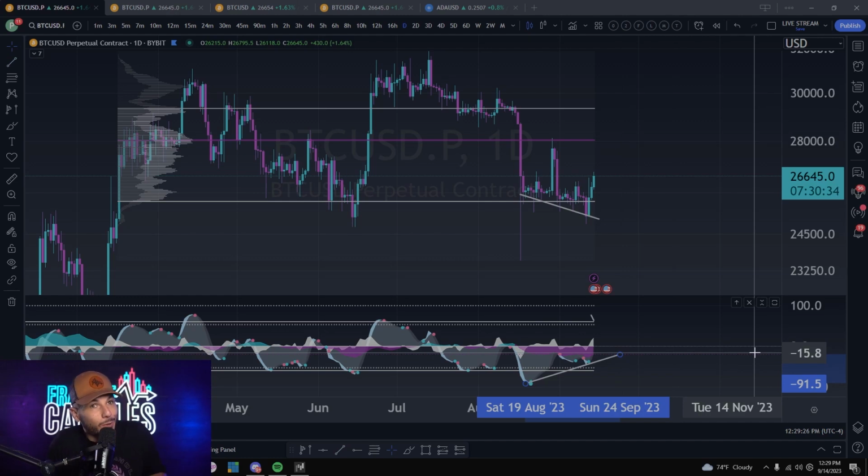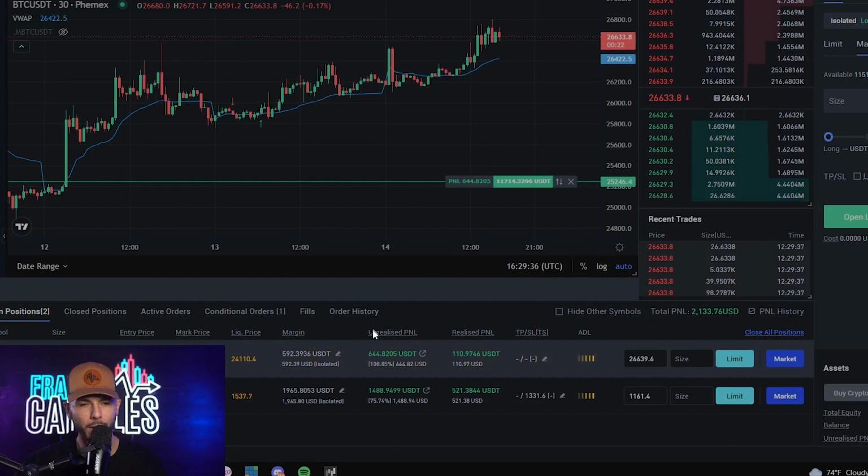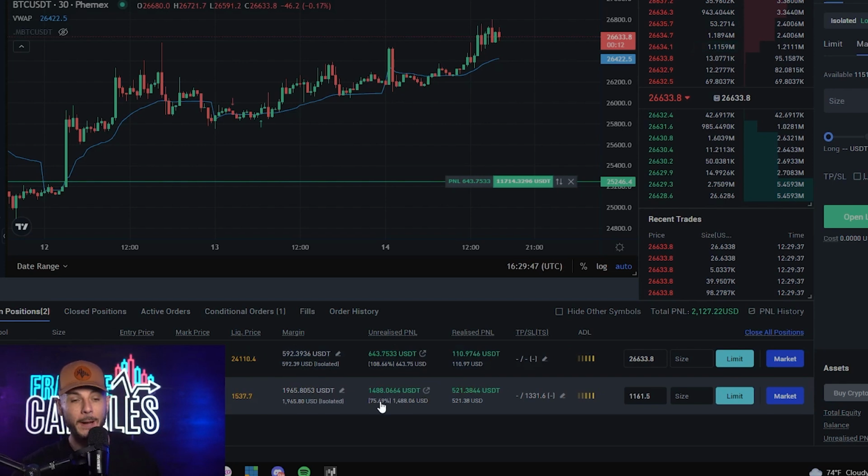Might be time to start looking for some long positions, which I actually am in right now, which I will go ahead and show you guys real quick. I am currently in 2 positions. One of them is right here. This is the long position, up about 108%. Already took profit off the table. I will be moving my stop loss to break even very soon, making it a guaranteed winning trade. And then this short that I am in on Maker, I've been in this trade for quite some time. Well into profit, a bunch of profit taken.